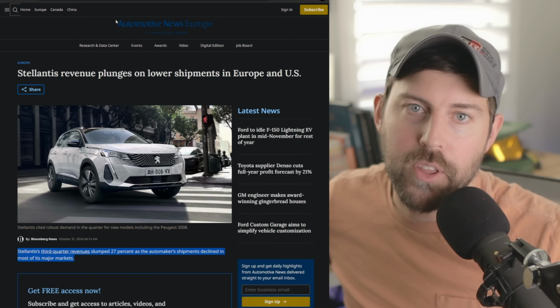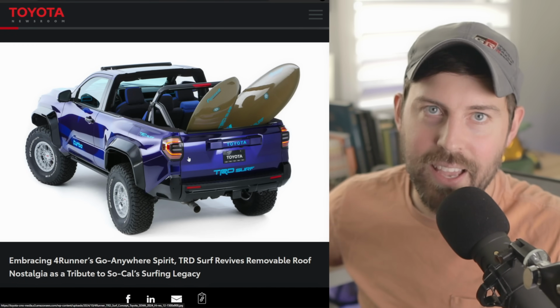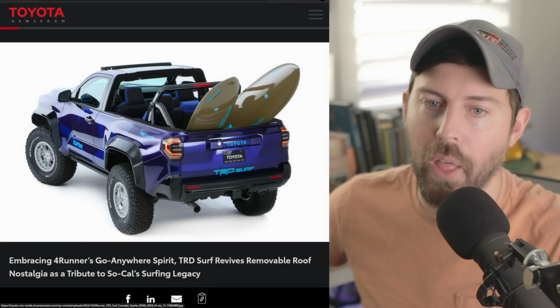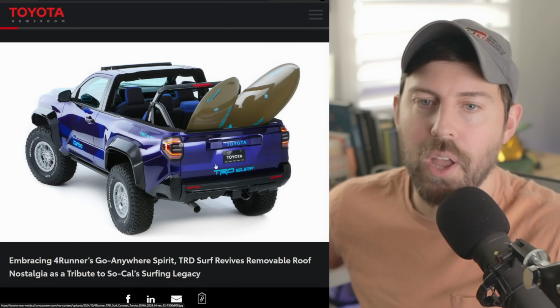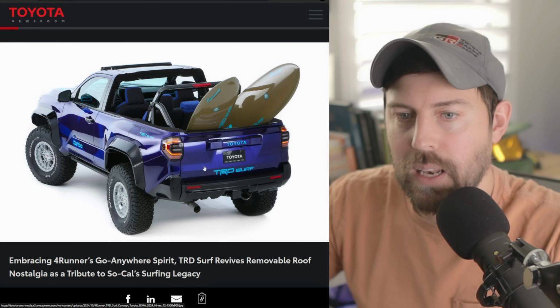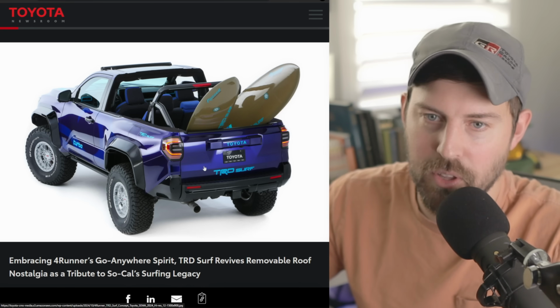So, well, the good news is that maybe I can get like a die-cast car of this. That's about the closest thing I'll ever seem to have of a new Toyota Hilux Surf, 4Runner Surf, removable top and 2-door. So, you know, maybe Toyota can make some money making a concept car die cast out of this. That's about the closest we're going to get.